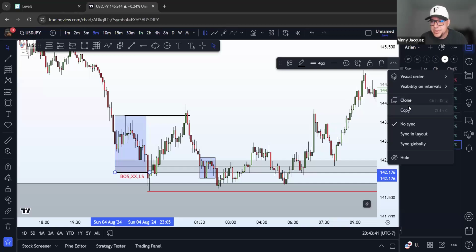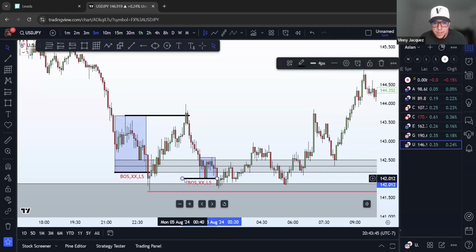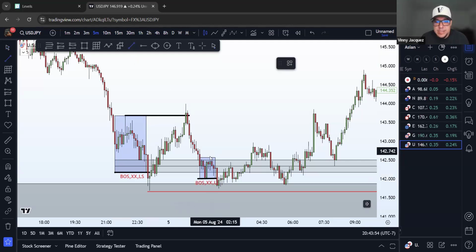I feel so slow. This is funny. Maybe we don't take this one, right? We don't have to take every single trade, but is it doing what the market is supposed to do?